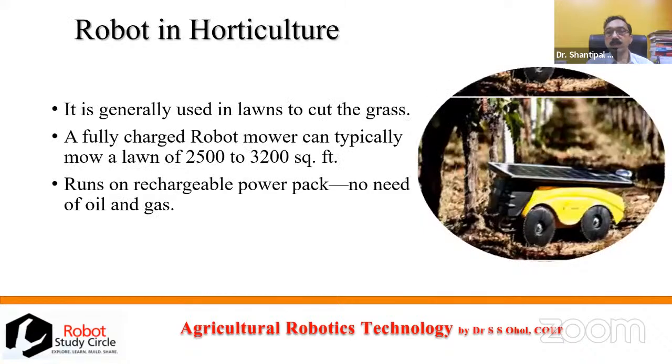This is a robot in horticulture. Robots in horticulture can be used in lawns to cut the grass. A fully charged robot for such type of operations can work typically for mowing a land of bigger area. It has a rechargeable battery backup. There is no need of any oil or gas to be filled or continuously supplied for the robot operation.